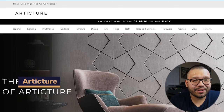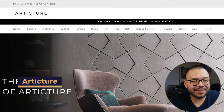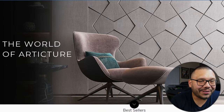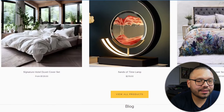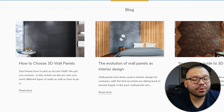Articture is up next, and quite frankly, I was about to say architecture, but as you can see, I guess because of the name Articture, it kind of has to do with architecture, maybe? It does, the world of architecture. All right, there we go. So let's go ahead and keep going. So this seems to be a store that is based around home goods, architecture, and yeah, pretty much home goods. A lot of the different things that you use either in or around your house.